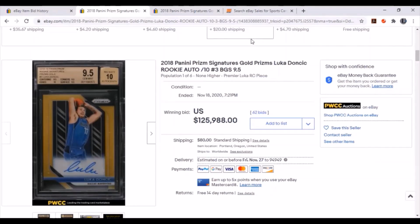That is the number 1 card, sale-wise, for the months of October and November for Luka Doncic.